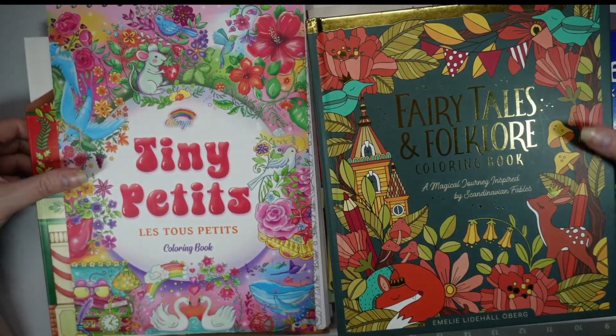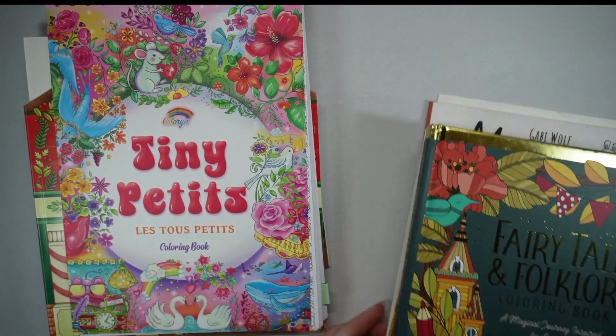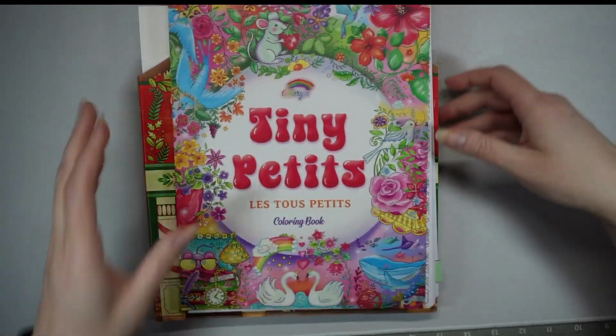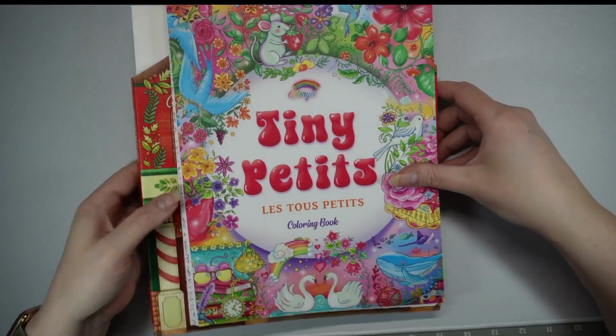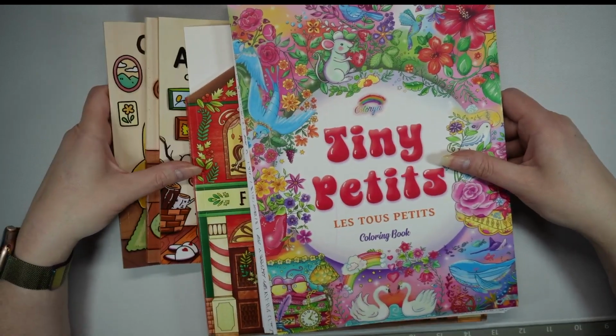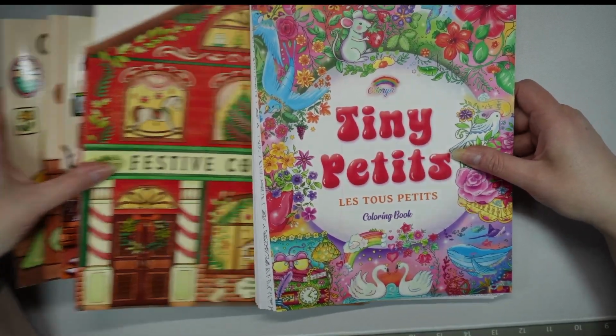I've had a bit of a busy month, so colouring has taken a bit of a second seat, unfortunately, because life, it's just the way of it, isn't it, sometimes. So I have a whole pile of WIPs, which is very unlike me, really. But I just didn't find time to get to them.